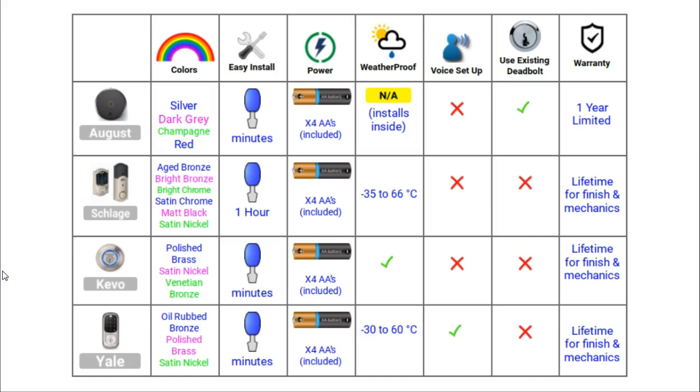What is interesting is that none of these locks have an IP rating. IP stands for Ingress Protection, and it is an industry-wide rating that shows how protected a product designed to be used outside is against the elements. The Kevo, Yale and Schlage all have a temperature range that they can operate within. Unfortunately, I could not find any details on the specifics for the Kwikset Kevo, but the Schlage has an operating temperature of between -35 degrees to 66 degrees centigrade, and the Yale has a similar range of between -30 to 60 degrees centigrade.